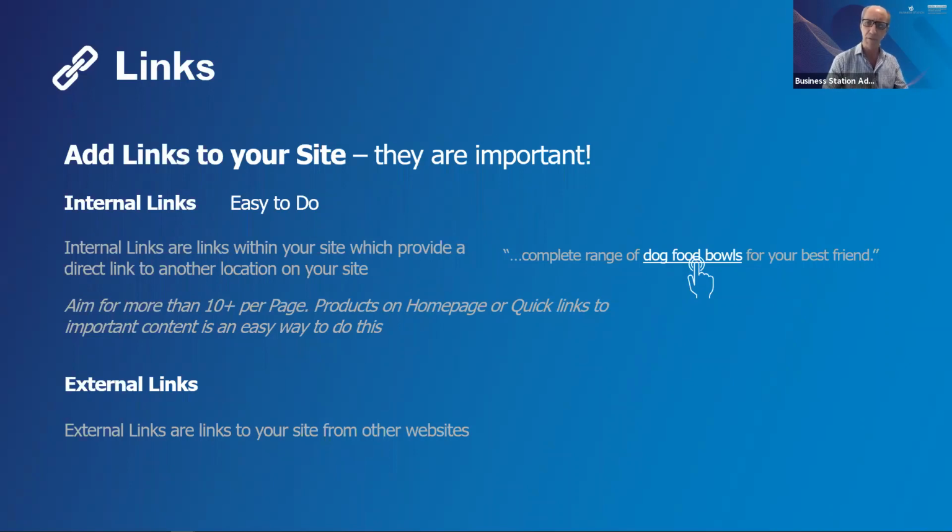If you're a supplier of a particular product, you might ask that company if they can add a link to their site, linking to you. Guest blogging is another way to do that.